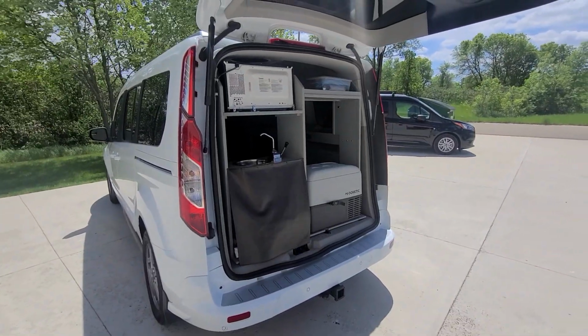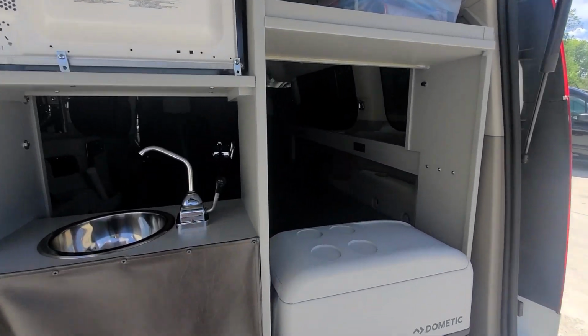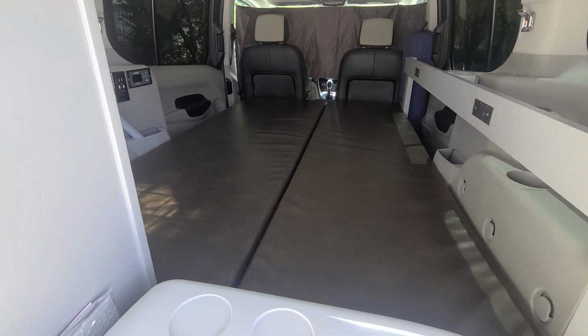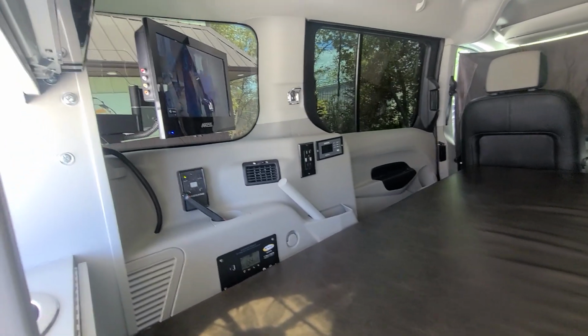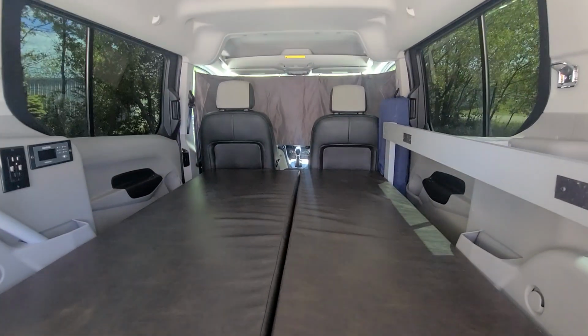You have a refrigerator, sink, microwave, little table. Here it's in the bed position, which is 43 by 72 inches. We also have a TV, DVD player, 2000 watt inverter, dual house batteries, front privacy curtain.